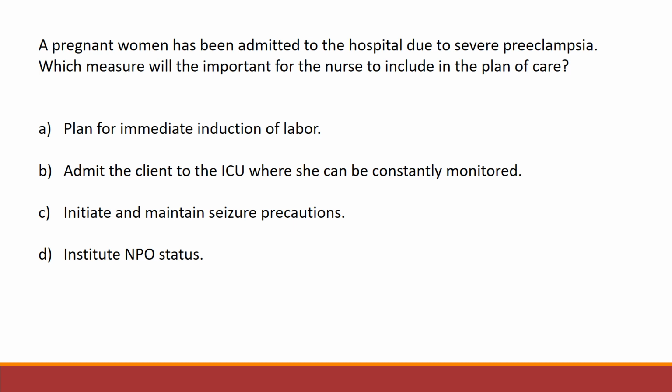Plan for immediate induction of labor. It's probably something that we're going to be anticipating, but that's not actually our call as the nurse. I can't write the orders for her to start her induction. So even though that's probably something that will happen, that's not our call as the nurse, or our responsibility as the nurse. So we're down to initiate and maintain seizure precautions or initiate NPO status. So it's actually going to be initiate and maintain seizure precautions.